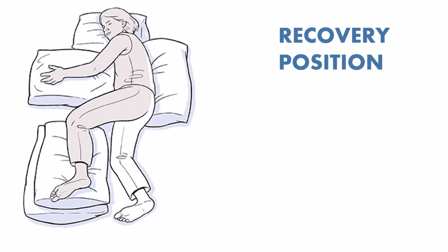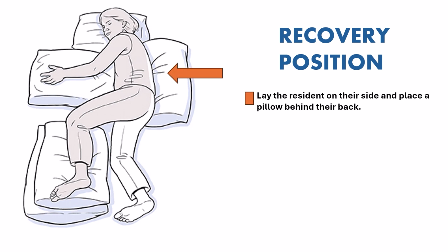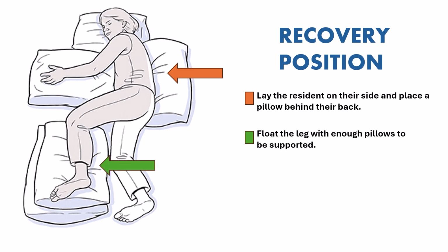Here is a visual guide on how to put a resident in the recovery position. Lay the resident on their side and place a pillow behind their back. Float the leg with enough pillows to be supported, and also float the arm with a pillow.